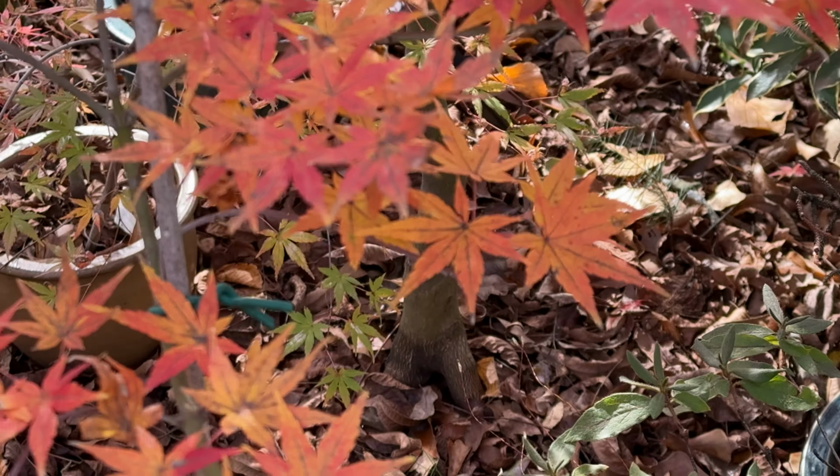Green tea is about to change. Let me show you this one coming up. It's pretty cool. This one is Yamakage. Let me turn. Yamakage or Yamakagi. Pretty. All right. Let's move on. Oh, this one looks pretty cool. This one is Jedelo Orange. Jedelo Orange is a Dissectum. Looking pretty cool.